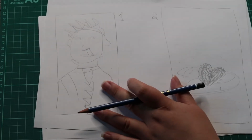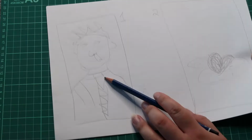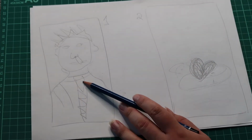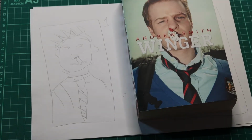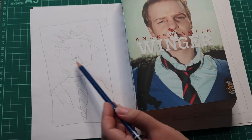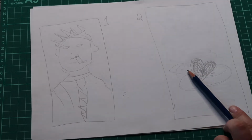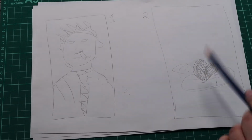So I hope you've all got your guesses in down below because we're going to go through what we have now. So number 1 over here. Did you guess Winger? Because you'd be right. I mean, it's uncanny. There's this little nose thing and the wrong nose because that's the kind of guy I am. There it is.